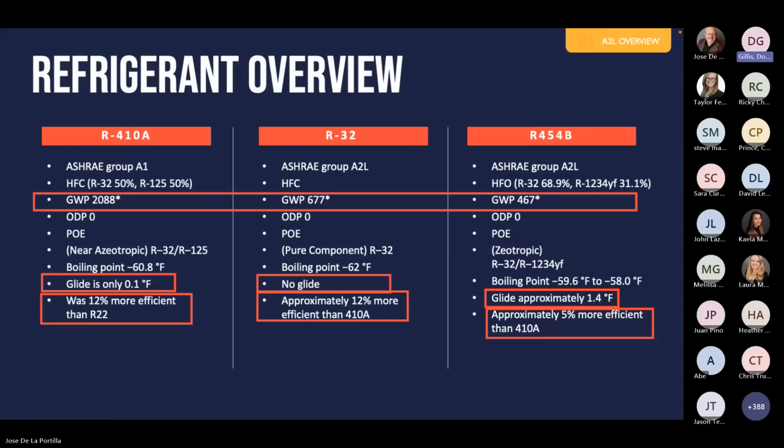So I want to look over this real quick. To be fair about it, we're showing three refrigerants up there. We're going to start with 410A. The global warming potential is 2088, as I said earlier. Moving to the right in that same red box, we see R32, global warming potential of 677. And then we move over to 454B. The global warming potential is 467. So either way you go, you're going to step down quite a bit from that 2088, right?